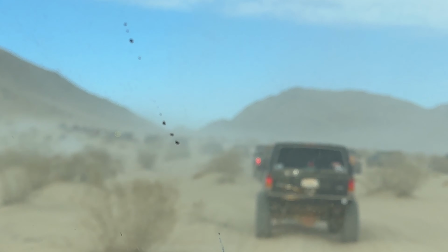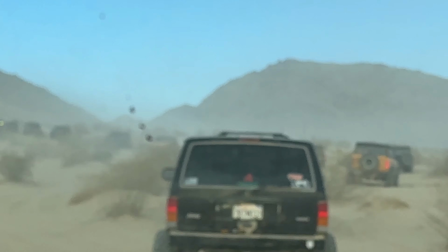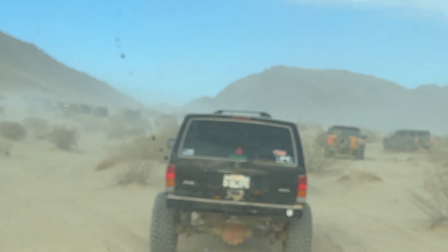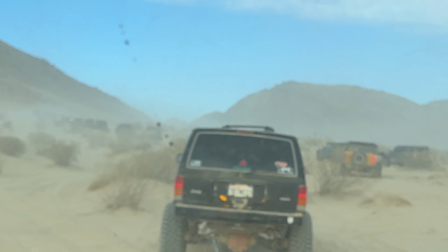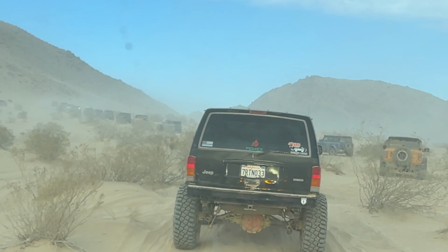This will give you guys a little insight. I mean, look at this. You can see it's bananas. Let's back this off a little bit. There's a convergence of all kinds of stuff going on right now. There's people going everywhere because the race starts at 8 a.m.